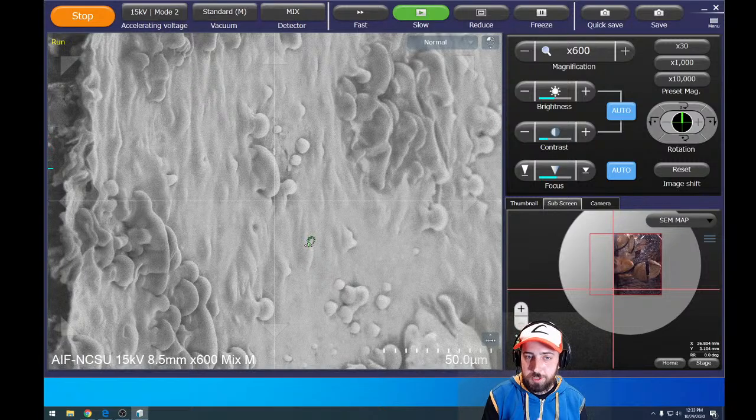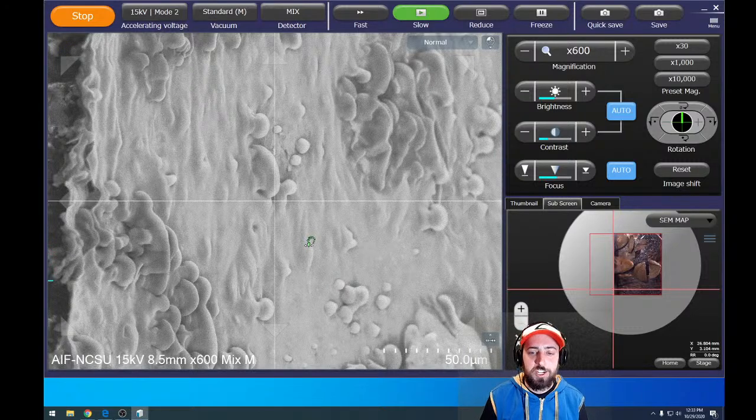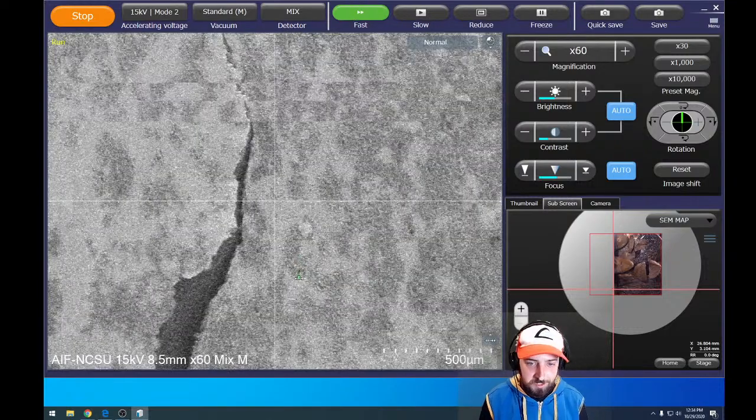But I will post a link to a little online class Johns Hopkins did, and they have SEM images of milk chocolate online. So I would encourage you to look at it, think of what you saw in this picture, and then go compare it to what they see and see if you find more crystals.